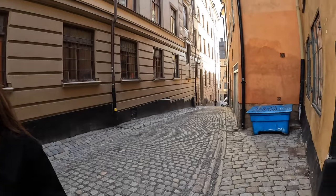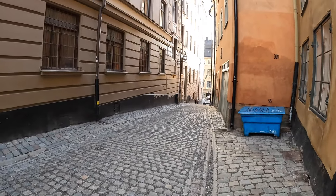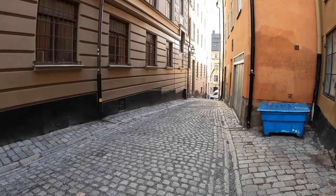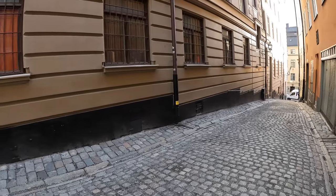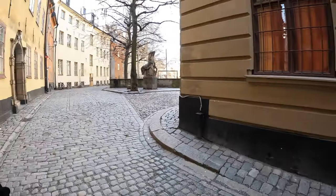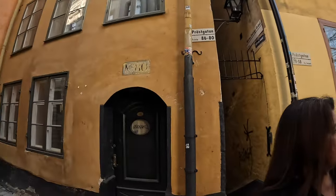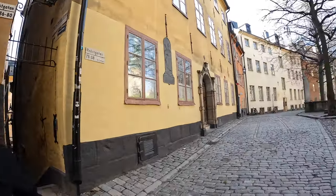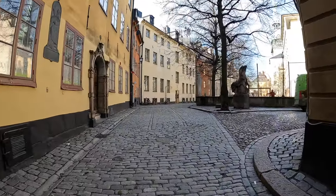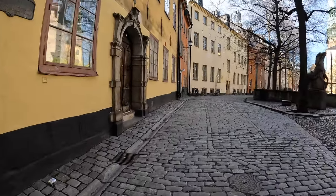Looks like we've got to throw ourselves down this hill to get back to the closed shops. Let's say they open at 10. So actually, it's probably better for us to walk this way. Is she watering?